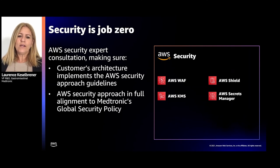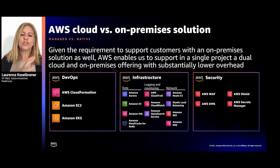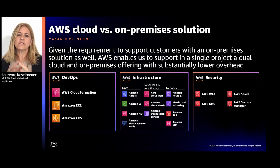So we really have this entire solution, the DevOps, the infrastructure, the security, and everything is based on what we can do for the cloud solution and also for the on-premise. And we know that we are going to be able to have really lower overhead of our solutions.